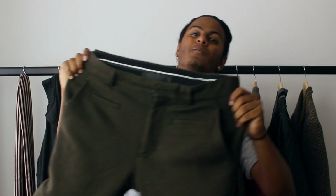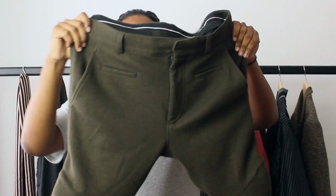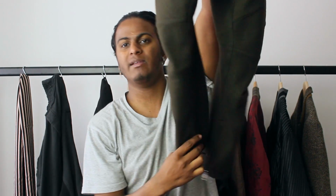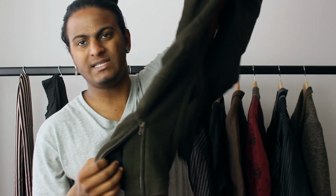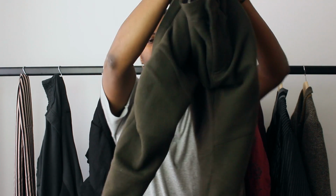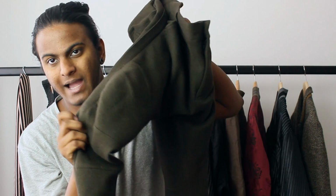Next up, we've got a piece I've already showed you guys quite a while back, and it's this greenish, khaki-ish biker woolen trousers. As you can see, it's got the biker details in the knee, really slim at the bottom. I'm gonna go really quick with this information. So at the bottom, you've got a zip that shows a placket. So obviously you can fold it, you can do whatever you wish. You've got the biker details on the kneecap here.